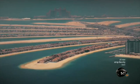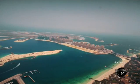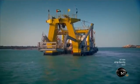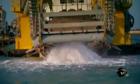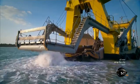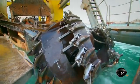Man-made islands like the Palm are the ultimate way to expand the waterfront in Dubai. And this is the type of machine they use to build them. The cutter suction dredger, Khalij Bay. It can rip over 100,000 tons of sand and rock off the seafloor every week. Its secret weapon? This lethal cutter head.